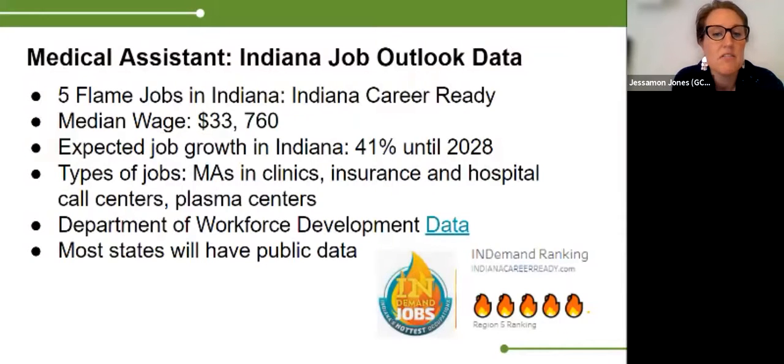Every state collects data like this. We get this data from the Department of Workforce Development, and the website is hyperlinked on the PowerPoint. So if you are interested in looking at what that looks like, it's in there. And if you struggle to find this data in your state, please reach out to us and we can brainstorm with you on how you could find it.